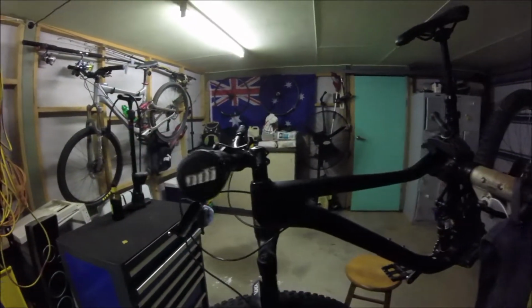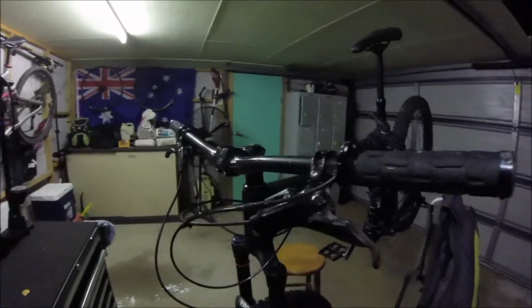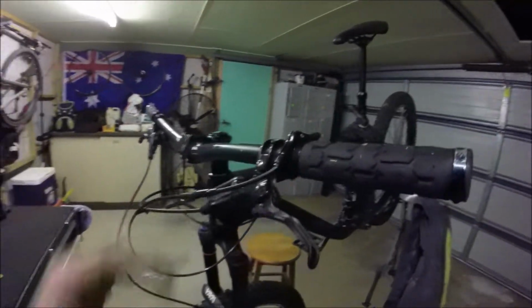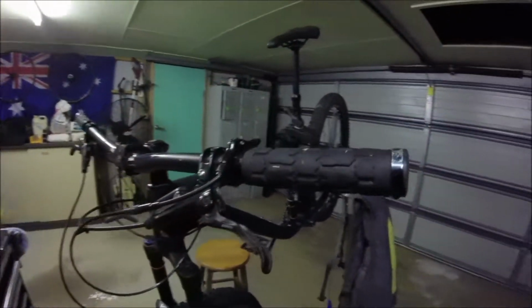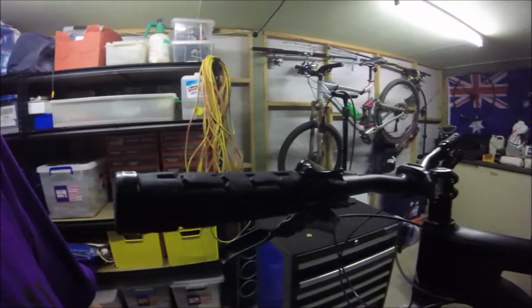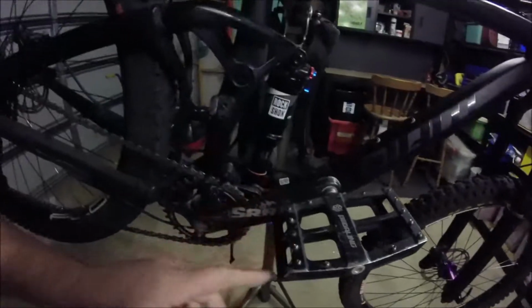So that's pretty much how I work, and I don't do much cross country stuff. I do a bit of trail riding where you've got to bring it up and down, but I find this really comfortable. It's really reliable, and that's pretty much it. Eventually I'll go to a lever. I have tried a lever on other bikes and they're really comfortable, but so is this. It's pretty good.